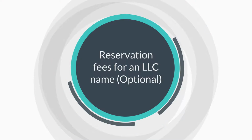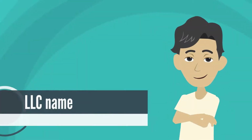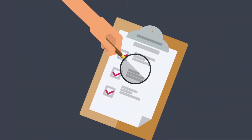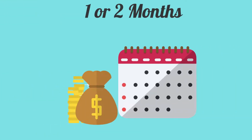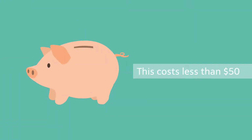Reservation fees for an LLC name, optional. You need to choose an LLC name to identify your LLC, and the name must be different from the names of other businesses in your state. Most states allow you to reserve an LLC name for 1 or 2 months using a filing name reservation application. Typically, this costs less than $50 in many states.